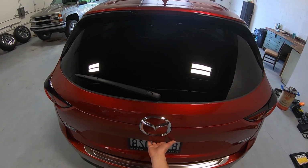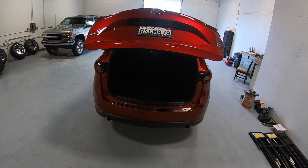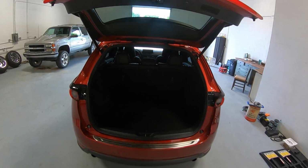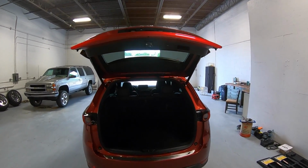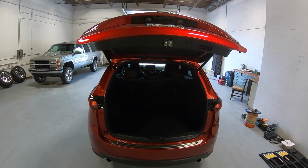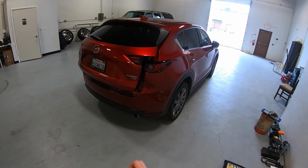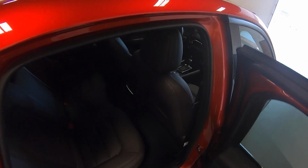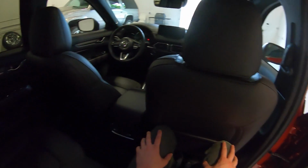Let's take a look at the rear space as well. Of course, we have a power liftgate. Lots of room back here. If you are a car person that's transitioning into having a family and you absolutely have to buy a CUV, stick around, watch the driving portion of the CX-5 because I think that it might just be the one. As far as rear legroom goes, it's pretty impressive as well for a car in this segment.